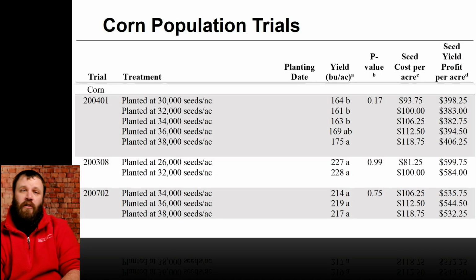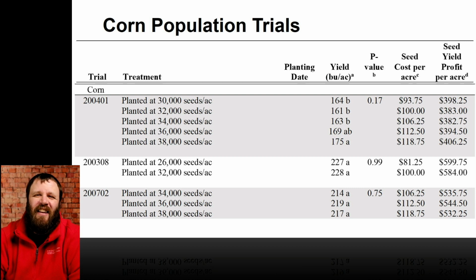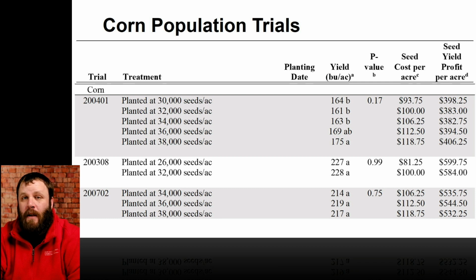Here are our corn population trials that we had for 2020. Again, we did not see any statistical significance in yield. However, looking at that, you do see there is a difference in the costs. So if you look at trial 200-308, there was no significant difference in the yield. However, there was a significant difference in your pocketbook. If you look at the seed costs and the seed yield profit per acre, that's very different in there.